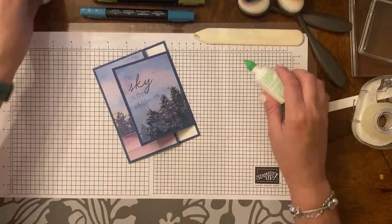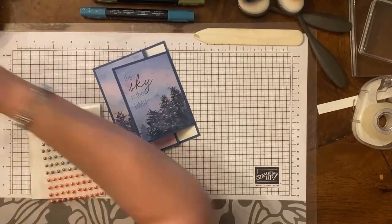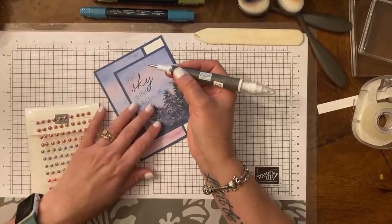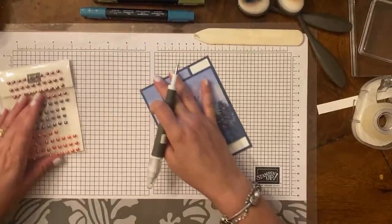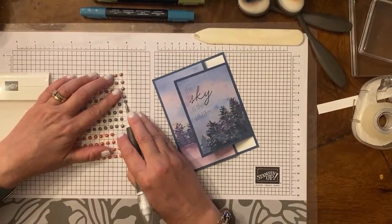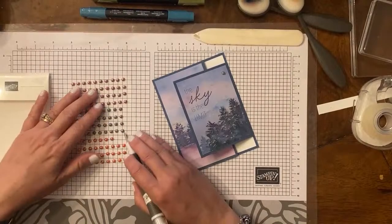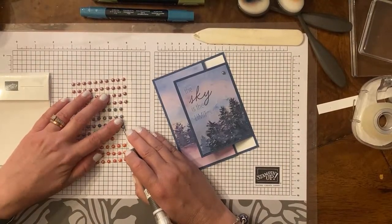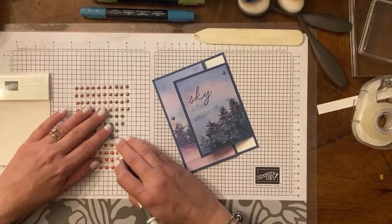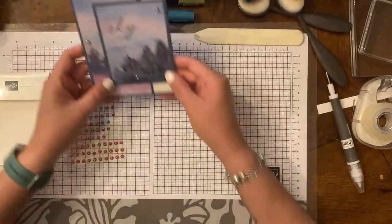Okay. And then we're just going to add some of these embellishments right here. I always do that with my Take Your Pick tool. This is a must-have. I am lost if I cannot find this thing. All right, so we're going to just do about 3 of them. And we're going to put one right here. And just kind of creating that triangular look. And then there you go.